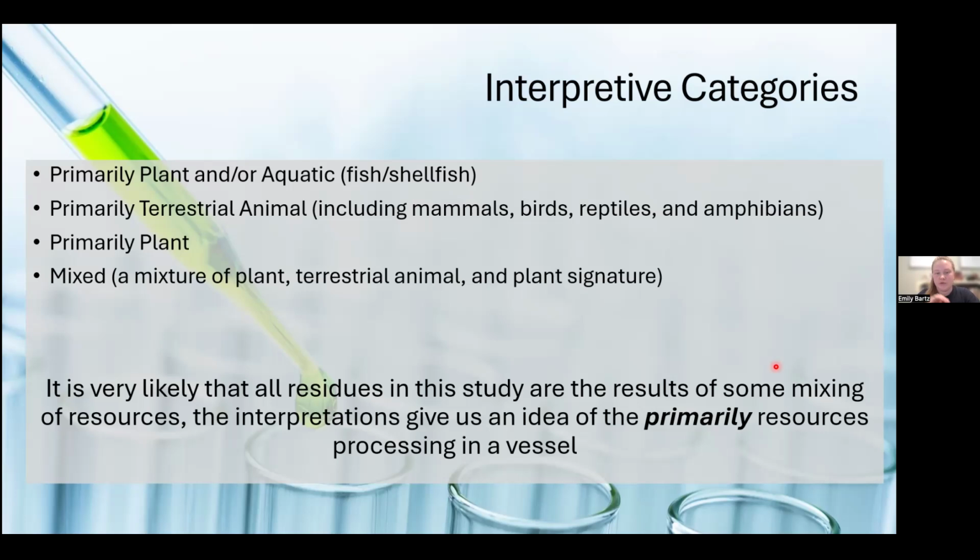So a lot of the time we're using ratios of these different chemicals to determine, is it this resource, is it that resource? Ultimately, the three main resources that you're able to tell are plant, fish, and terrestrial animal. Now, when it comes to plant and aquatics degrading over 5,000 years, it turns out that plant and aquatic are pretty difficult to tell apart.